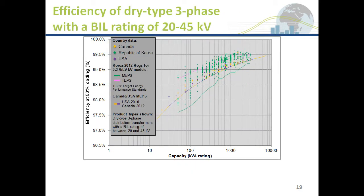If we now look at dry type three-phase transformers, for this particular graph we have filtered to include only those with a BIL rating of 20 to 45 kilovolts in order to ensure reasonable comparability. This particular chart shows MEPS, both mandatory minimum for the green line for the Republic of Korea, but we also show a pink coloured line, which is the target energy performance standard, which is this higher level of performance for the Korean market.